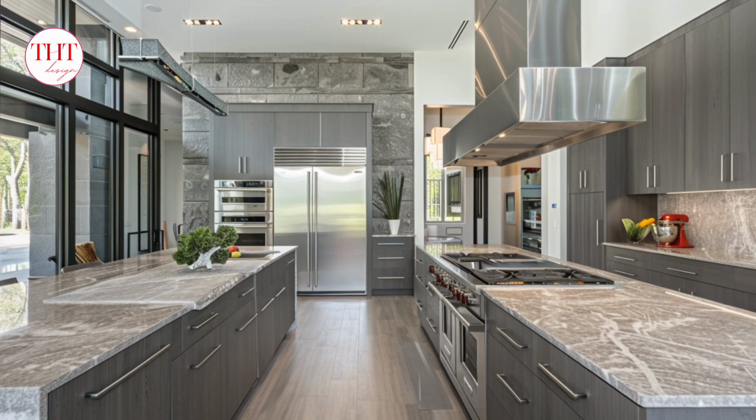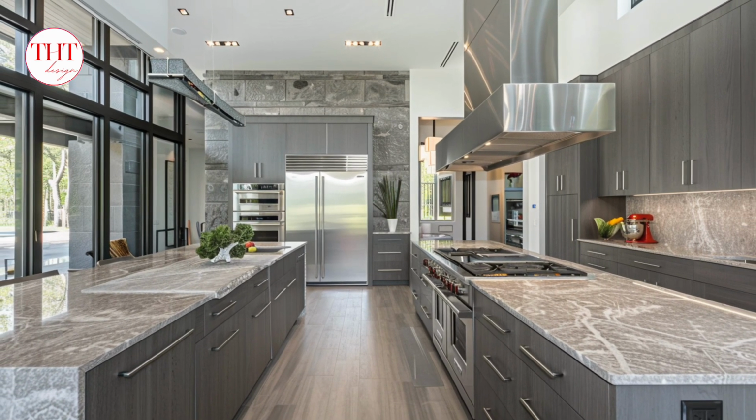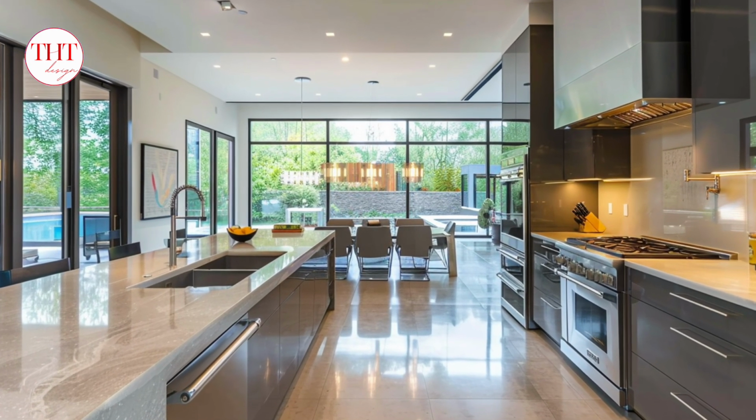By incorporating these elements and personalizing them to your taste, you can create a stunning gray stone kitchen design that reflects your style and offers a beautiful and functional space for culinary creations.